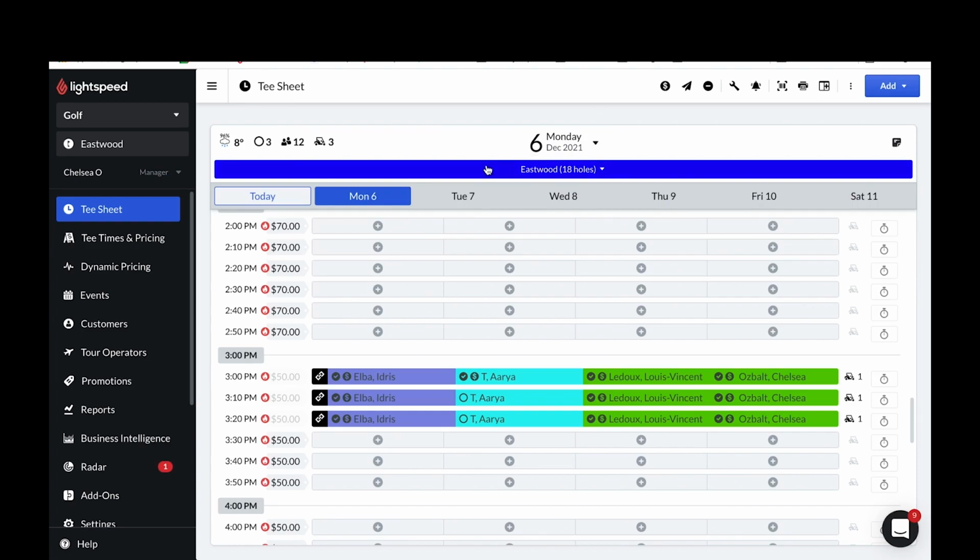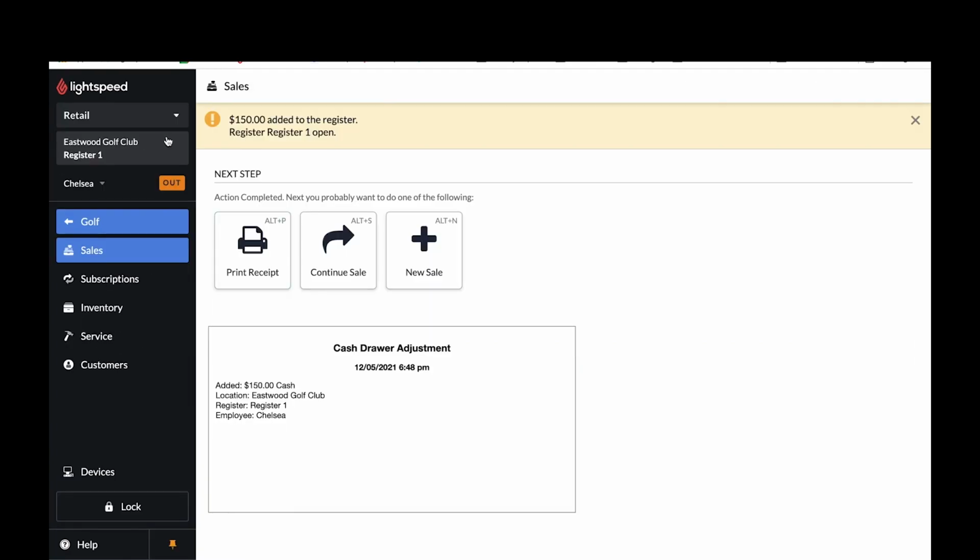So now, let's say they came in and they weren't actually checking out, or they finished their round and they wanted to purchase an item in the pro shop. What you're going to do, you can again make that shortcut, just click retail and you're into the retail side. Now I'm logged in as an associate, so you can see I'm restricted on the left-hand side of what I have access to in terms of modules, which is set by our managers and owners and the head pros. So from here, I can go ahead and click new sale.